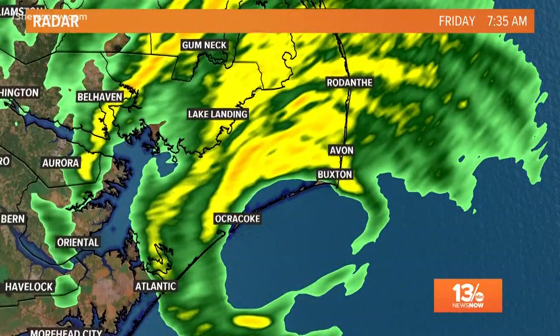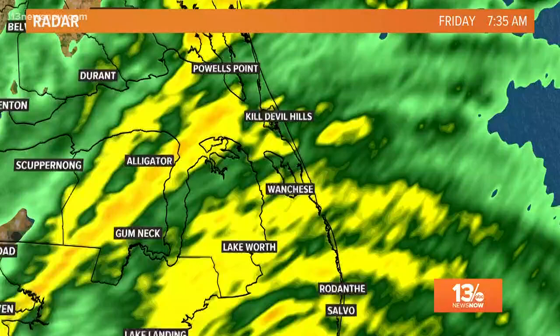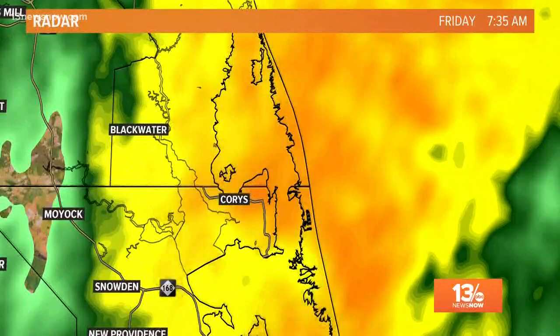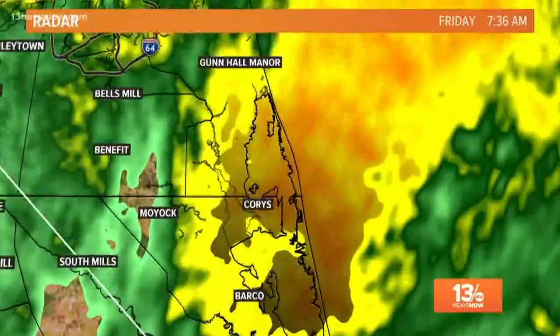All right, so from Buxton to Avon and back up through Rodanthe, extremely heavy rain right now. This extends up through Duck, and we're looking at very gusty winds as well. You can see from Poplar Branch to Knott's Island, this is the area that I was talking about just moments ago. Corolla now seeing just really buckets of rain coming down. As Tim Pandy just described earlier, like driving through a waterfall, getting caught underneath one of these squalls and one of these heavier bands of rain coming in. So Sandbridge south towards Knott's Island, this area really seeing it.